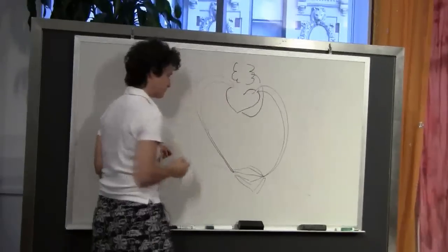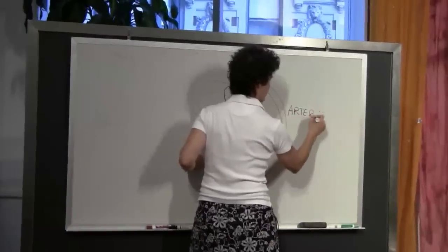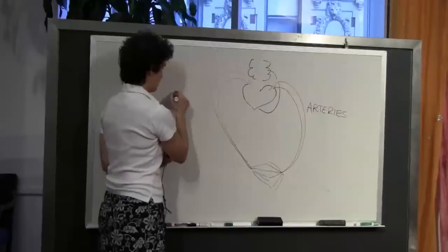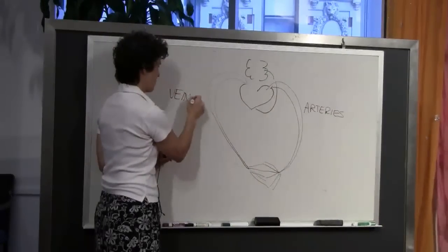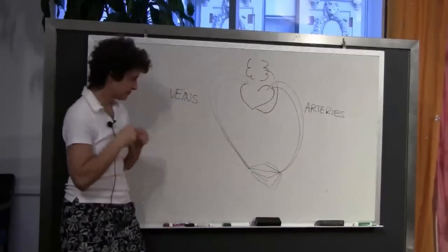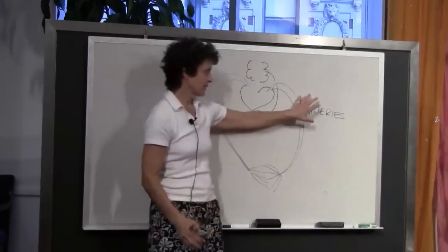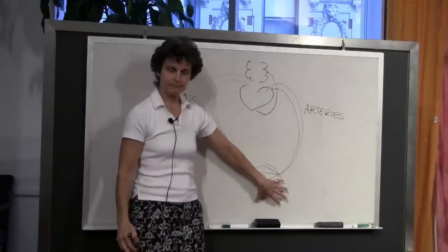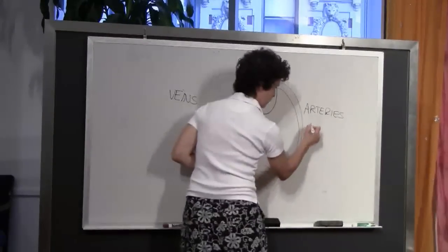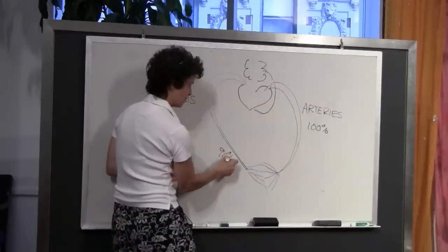Gradually bigger and bigger veins. So we have the arteries over here bringing blood and oxygen to the tissue, and we have the veins over on this side. And the capillary bed down here is where the exchange takes place. Historically, it's believed that of what comes out, say we have 100% coming out here, 90% goes back through the veins.